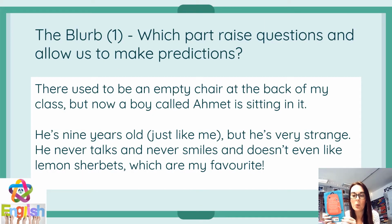Okay, so at the back of the book we've got the blurb. So the blurb is what you might pick up when you're in the library or in a bookshop, and that might give you an idea of what the book's about and whether you'd be interested in reading it. So let's have a look at the back of the blurb.